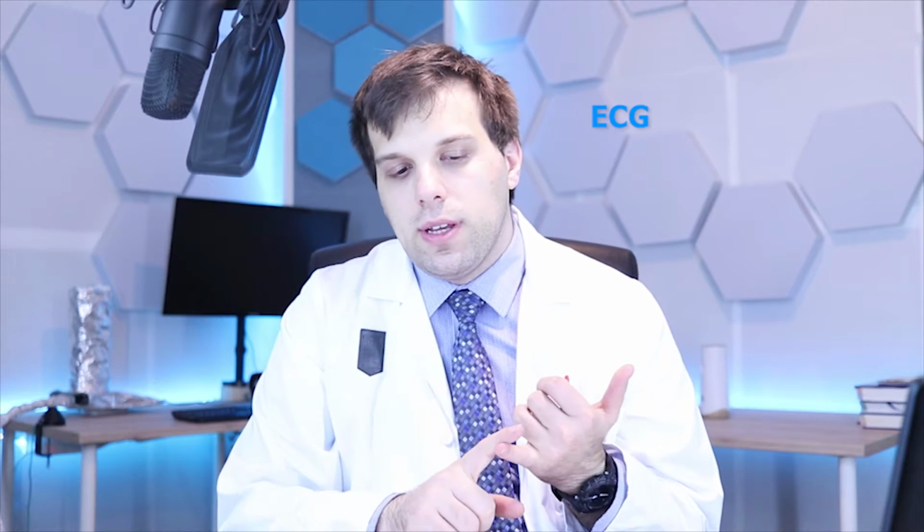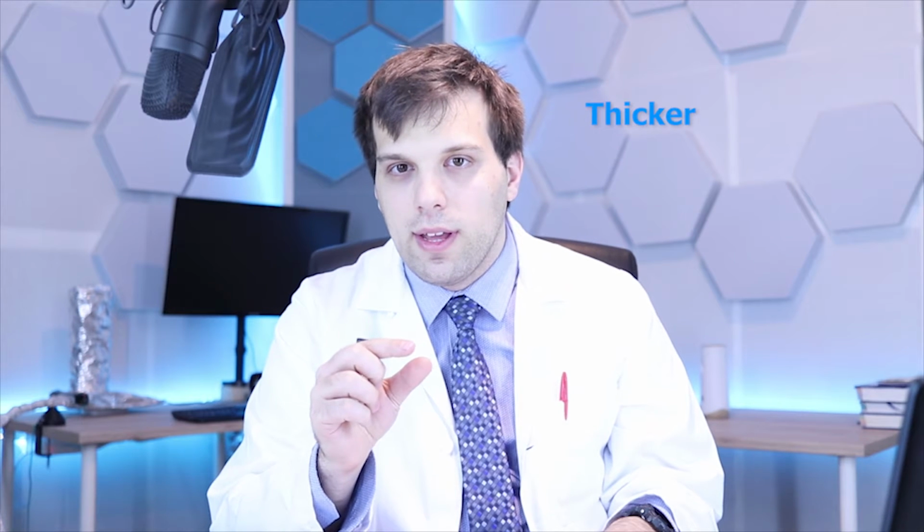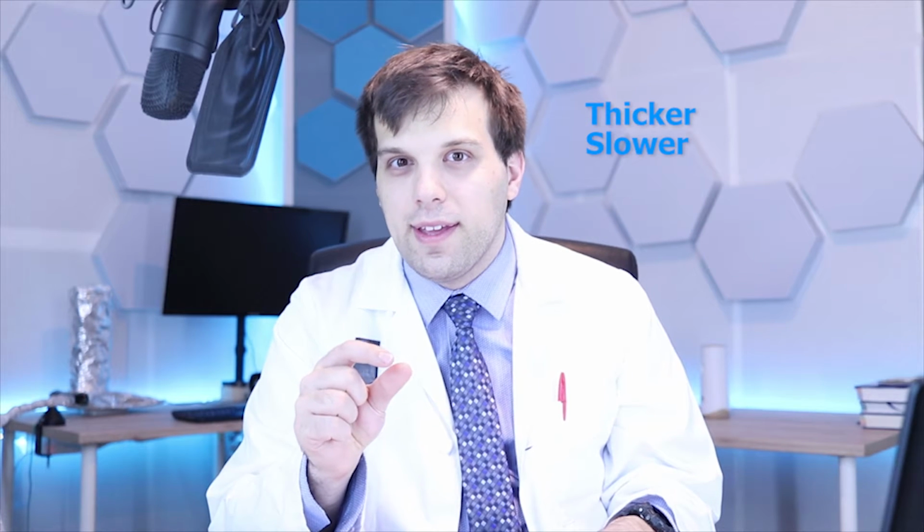We can do the ECG, but we really don't see much there. Then we can do an X-ray. We can look for indirect signs of a stenosis. Then we can do the echocardiography, and there we can see that the valve is thicker. It moves slower, and the opening is smaller. We said that before this stenosis the blood pressure will be increased, and we can actually measure that increase.